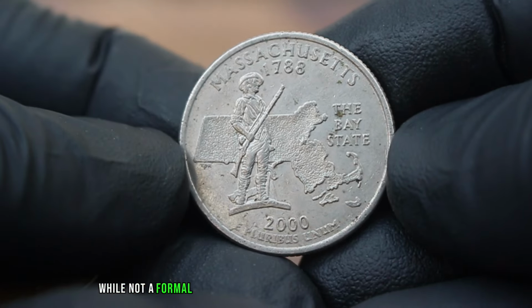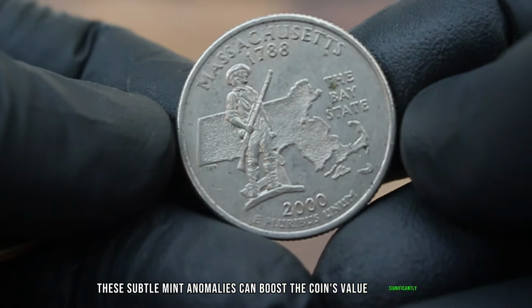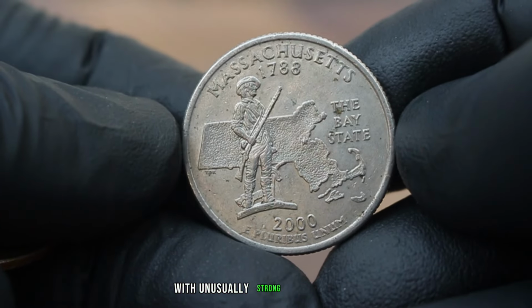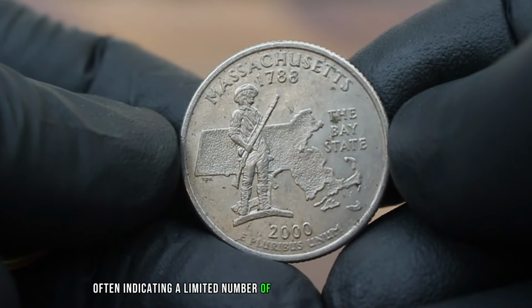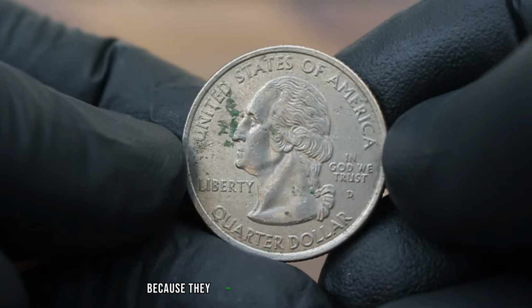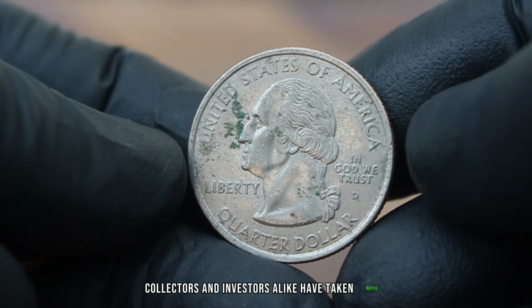While not a formal error coin like double dies or off-center strikes, these subtle mint anomalies can boost the coin's value significantly. Additionally, there is a known small batch of Massachusetts quarters with unusually strong strike quality despite circulation, often indicating a limited number of coins from early production runs. These well-struck circulated coins can command premiums because they retain more of their design details despite circulation wear. Collectors and investors alike have taken notice.